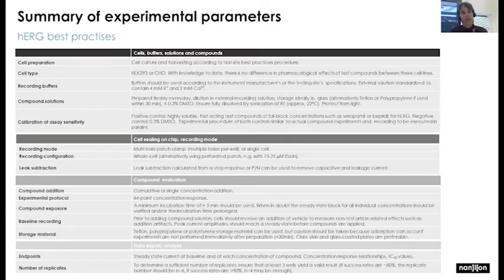Other recommendations we would make would be to always use a negative and positive control on the plate, as well as always recording some control data at the beginning of each well, and using your negative control to measure and account for any non-test article artifacts such as pipetting artifacts.